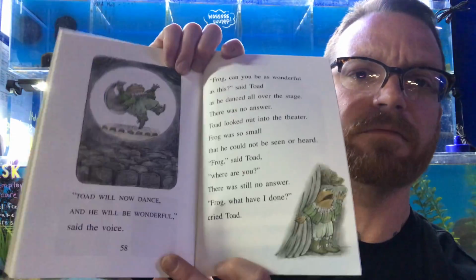"Toad will now dance, and he will be wonderful," said the voice. "Frog, can you be as wonderful as this?" said Toad as he danced all over the stage. The answer was no. Toad looked out into the theater. Frog was so small that he could not be seen or heard. "Frog," said Toad, "where are you?" There was still no answer. "Frog, what have I done?" cried Toad.